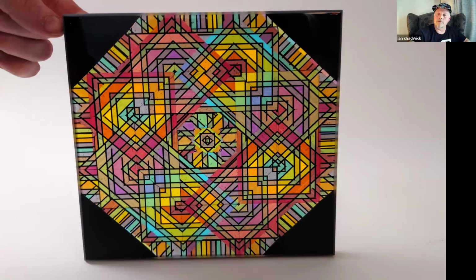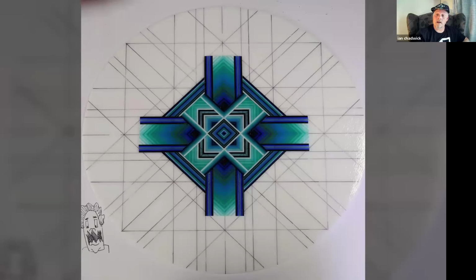So you actually get radiating arcs of interference coming off that central motif. This is something I'm still working on, something I hope to develop a little bit further alongside the work that I do. As we're getting to the end now, this is the piece that I finished this week.